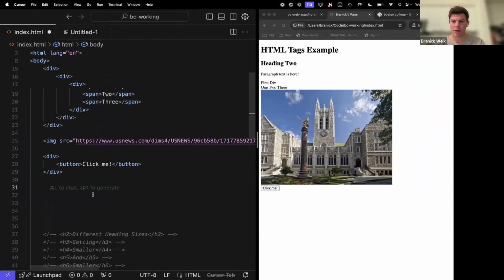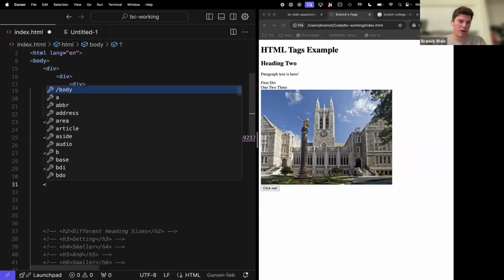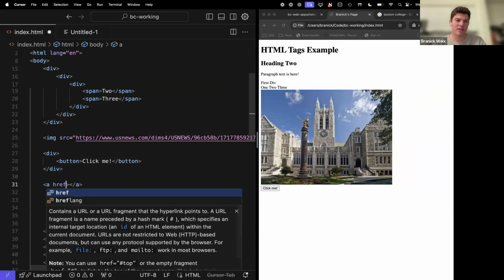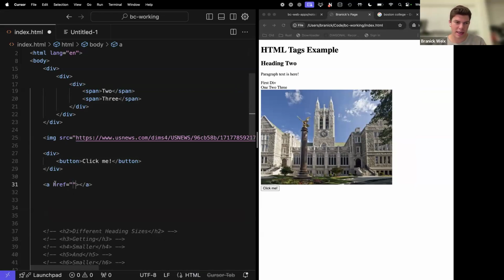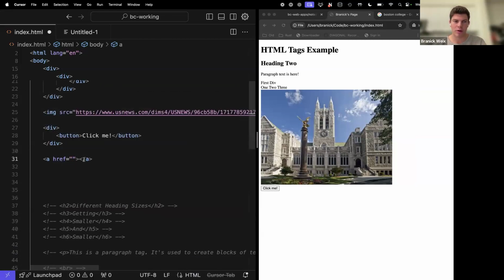Links. This is the other most common one we want to cover. Oftentimes on a website, you want to link out to something else, right? So we do links with an A tag. It's just the letter A. That's it. You got an opening tag and a closing tag. And then we have something called href in here. So the key value is href. And then we enter into the double quotes the URL that we want to go to. So let's go to bc.edu. Let's reload that. And then your link is displayed here.